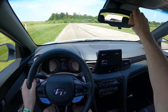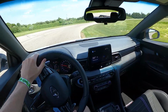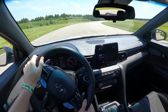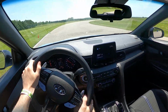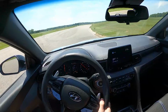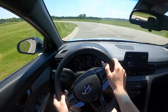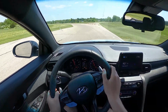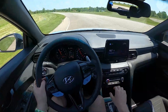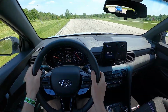Veloster's definitely working with more power, so we should have no problem on the straights. The real question will be around the tight stuff. What's he able to do? Both have a lot of laps at this track. All right, aircon off. Let's get to it.